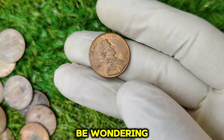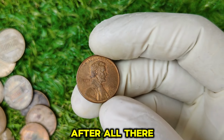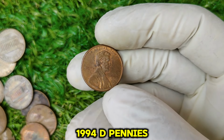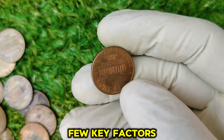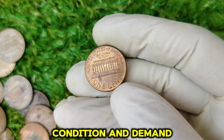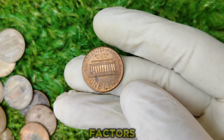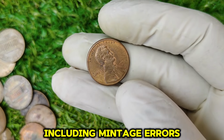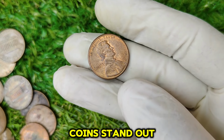Now, you might be wondering, what makes this particular penny so valuable? After all, there were millions of 1994 D pennies minted. Well, like most rare coins, the value comes down to a few key factors: rarity, condition, and demand among collectors. The rarity of a coin can depend on various factors, including mintage errors, low production numbers, or unique characteristics that make certain coins stand out.